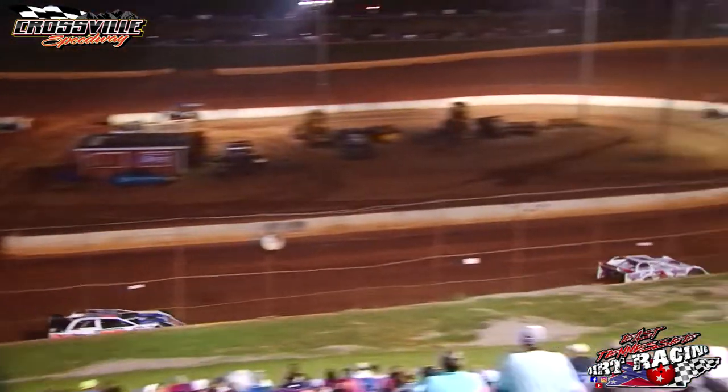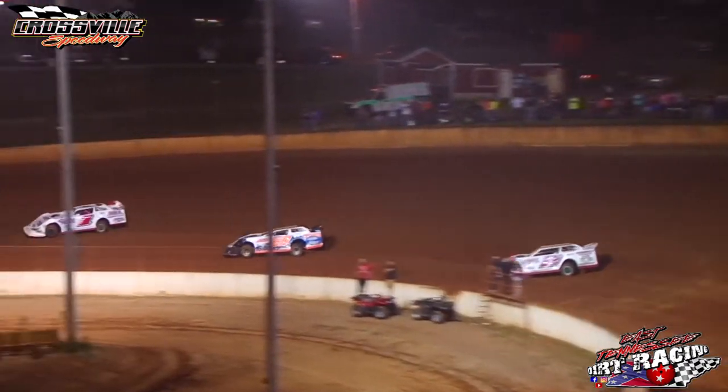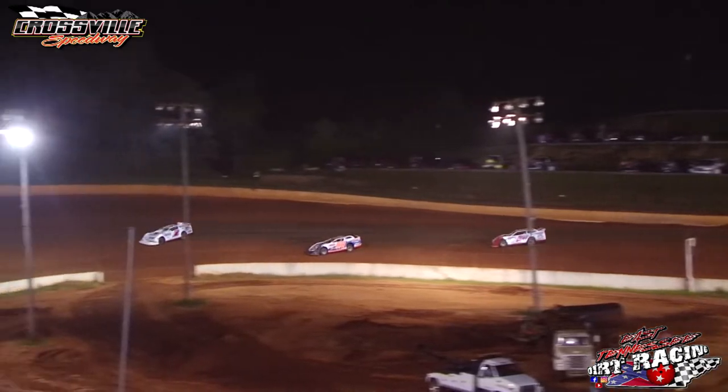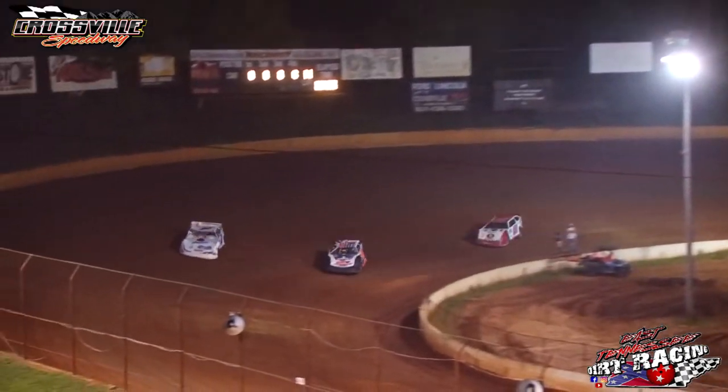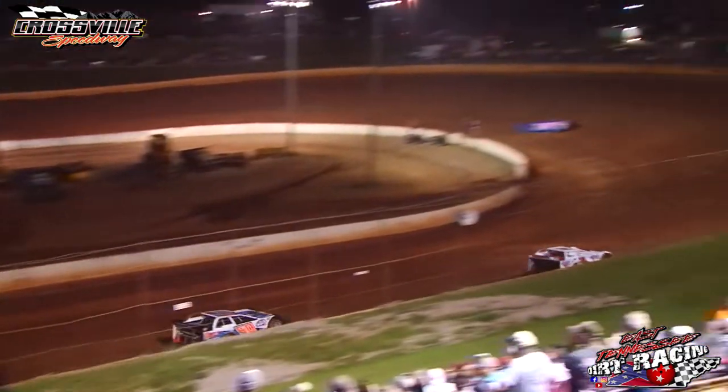We've got 11 laps down, nine to go. Adam Mitchell trying to get around the Z1, our 2017 track champion, Zach Shannon. He's got his eyes set with the bullseye on his back.